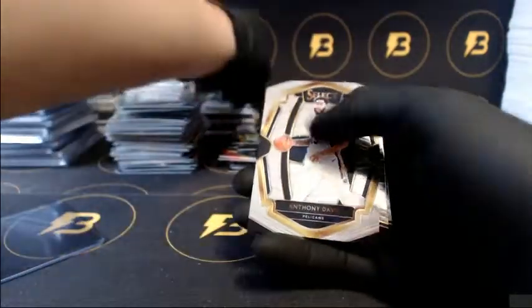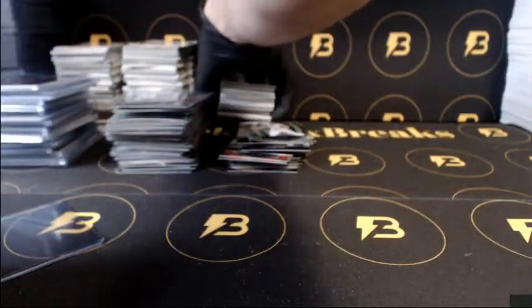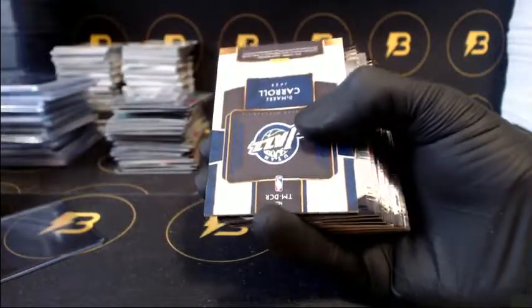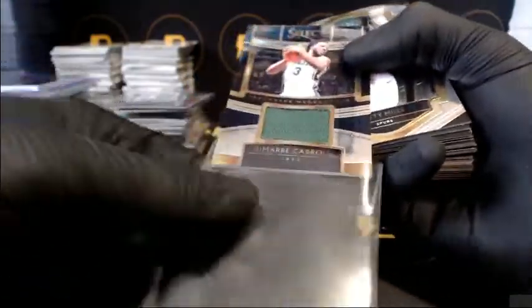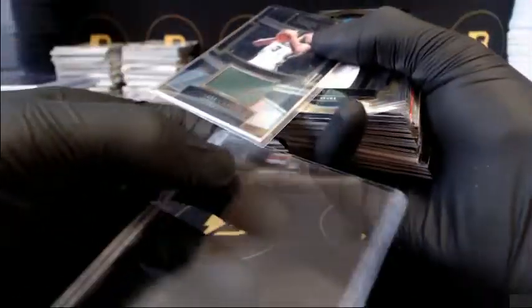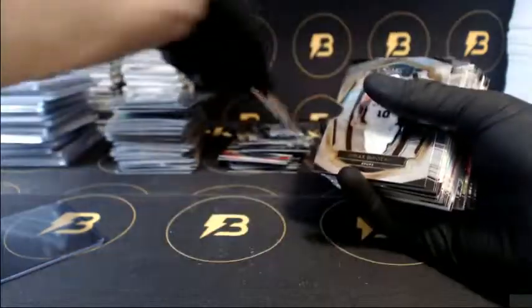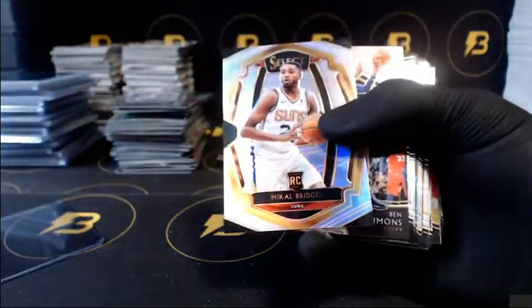You got Davis going out to the Pelicans. Bagley rookie. And Carroll going out to the Jazz. Not numbered on that. Porzingis for the Knicks. Dunn for the Bulls. Nice Bridges for the Suns.